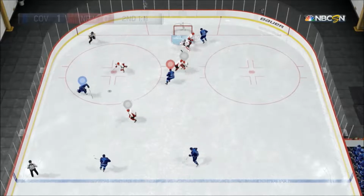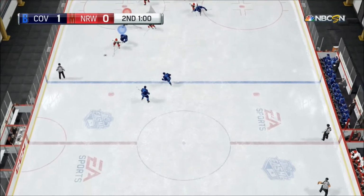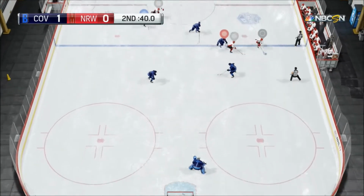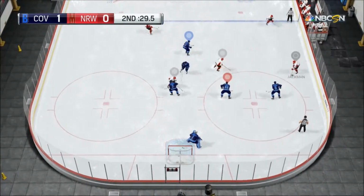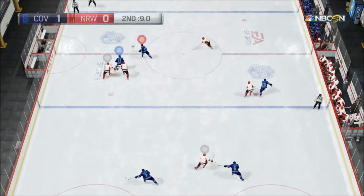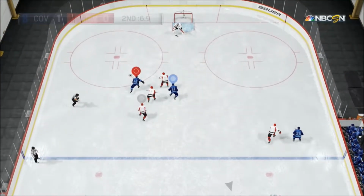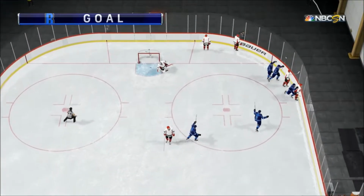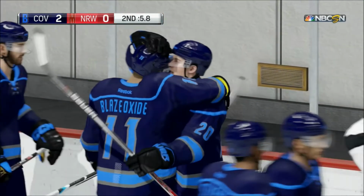Fires. It's blocked. Gets it back. Puck loose. Couldn't get through. Chicago's on the move in neutral ice. Simple play. Made well. Strong defense. Good poke check by Blades. Moved along and in. A shot. He scores! Just before the period ends.